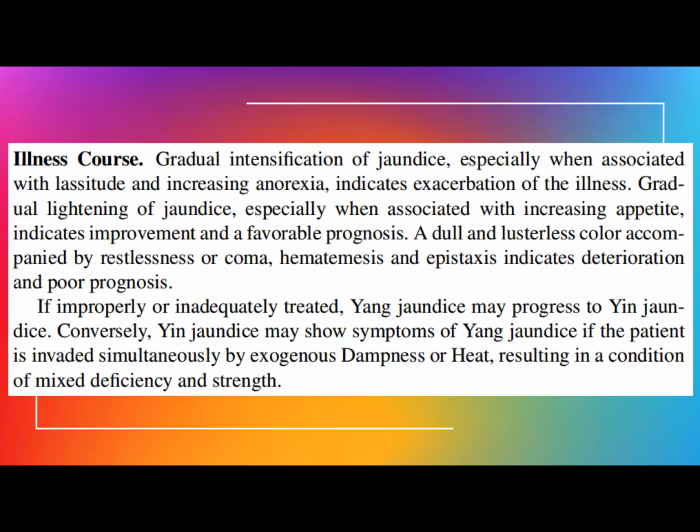Illness course. Gradual intensification of jaundice, especially when associated with lassitude and increasing anorexia, indicates exacerbation of the illness. Gradual lightening of jaundice, especially when associated with increasing appetite, indicates improvement and favorable prognosis. A dull and lusterless color accompanied by restlessness or coma, hematemesis, and epistaxis indicates deterioration and poor prognosis.